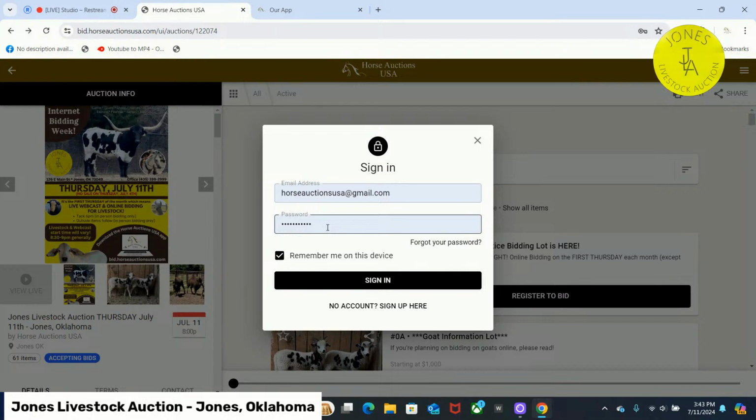Speaking of method of payment, if you are an established customer here at Jones and you already have check writing privileges, you can absolutely write a check if you're picking up tomorrow. If you are not an established customer, you will need to pay cash or card until you are an established customer. They're not going to take a check from someone who's a brand new customer, so please know that going in. When can you pick up?